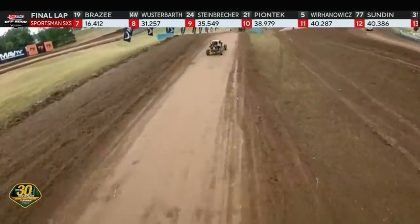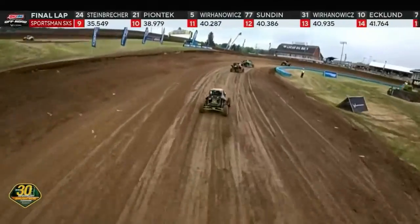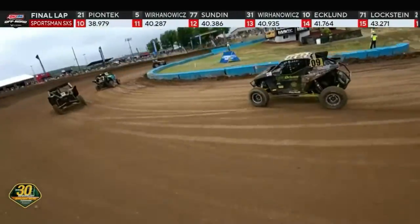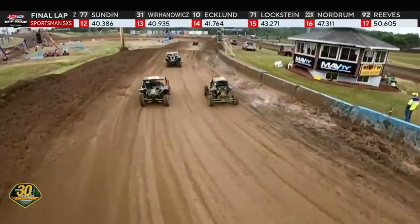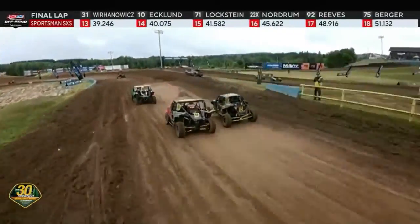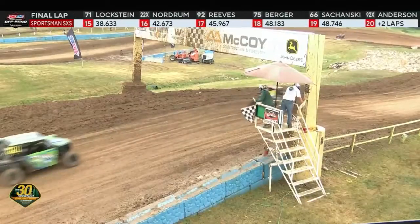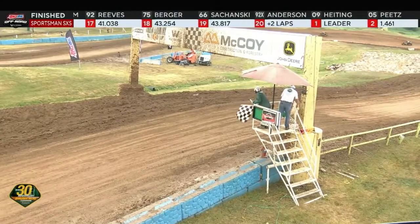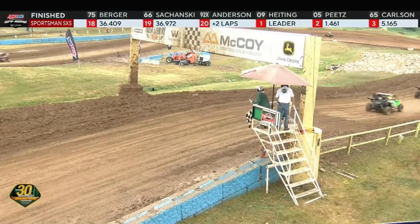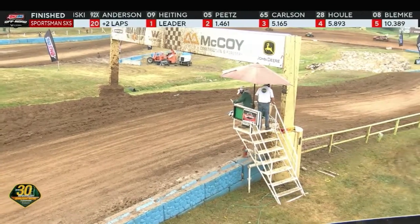Peets with one last chance. It's going to take a mistake from Heiding, though, in Calamity Corner. Yeah, he's going to be really careful here. He'll tiptoe his way through and not give up that bottom. Benjamin Heiding's going to sweep the weekend here in the race-driven Polaris. We'll have to see how it shakes up behind him. Three wins in a row for Ben Heiding. Took second place in round 1 and then three straight wins. He's the points leader as we reach the one-third mark of our Sportsman season.